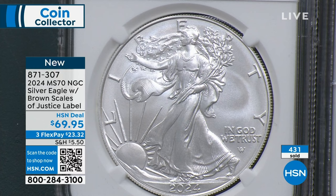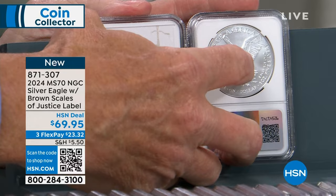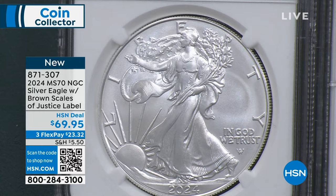And understand, they're collectible, they're desirable because they're rare by label, okay? Well, this one is what they call the brown label. So last year's was $99. The year before that was $99. The year before that was $99. The year before that was $109. The year before that, I think, was $119, because silver was near all-time highs, or much higher than it is today.